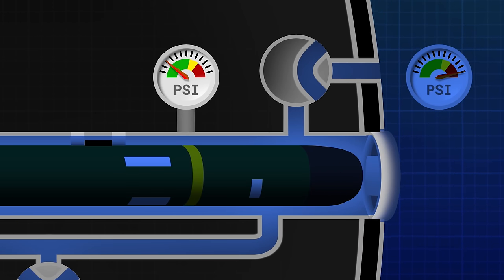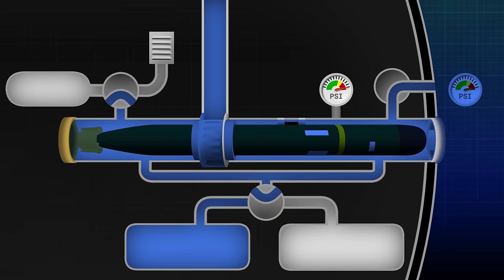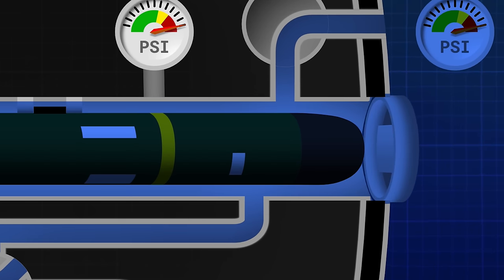So what we have to do is equalize the system, and that's the purpose of this valve right here, the equalizing valve. Once we turn this thing, the pressure in the tube will now be the same as the pressure out in the ocean. Now that we have the same pressure on the inside of the tube as we do on the outside of the submarine, we can open the muzzle door because the forces are equalized, but it's also time to move what's called the slide valve.